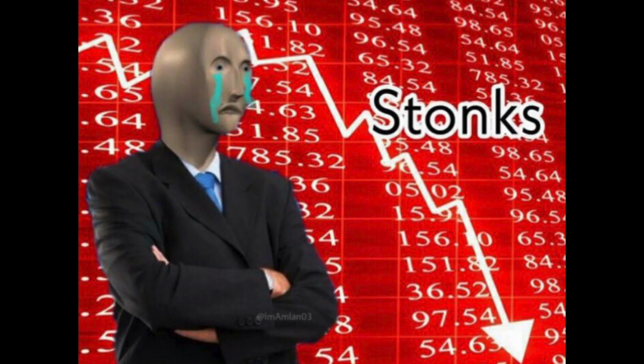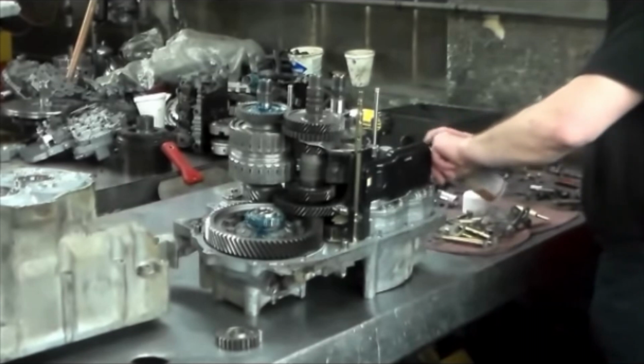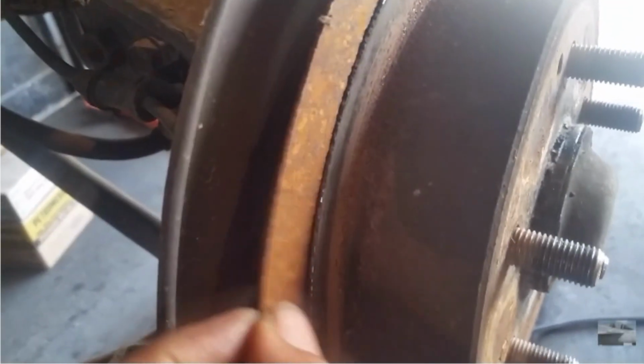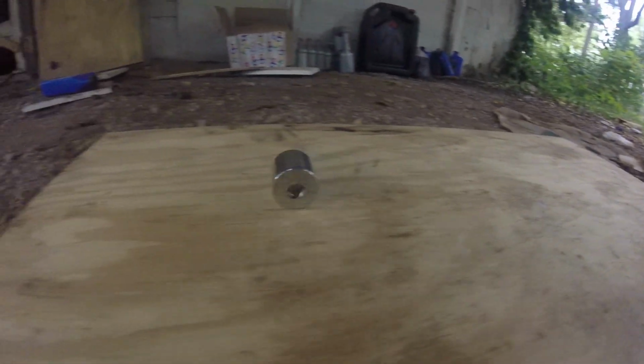A sane person would have accepted defeat and sold the car at a loss, but I'm no sane man. I decided to try my hand at rebuilding this transmission. Never mind that people on Honda forums said professional shops fuck up rebuilds of these all the time. Never mind that the most mechanic work I'd ever done was changing the brakes. Never mind that I didn't have a driveway, or a garage, or even a flat surface to work on. Forget it. I had the will.